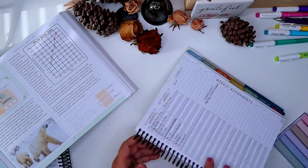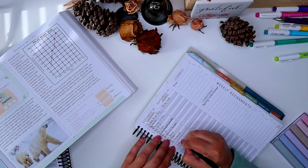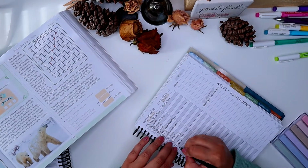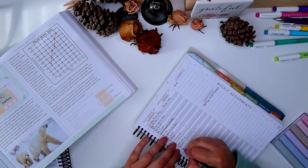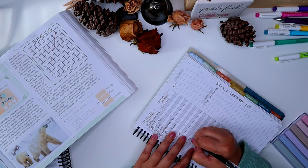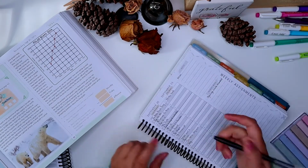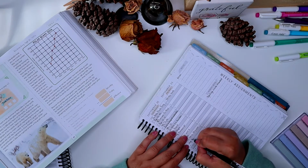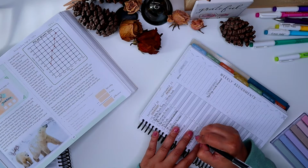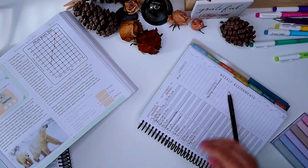Okay, and we're going for Thursday, and I am using Thursday for review. I would like to review his timetables, skip counting, and I said 7s and 8s, so it'll be 9s. He knows 10 and 11, and so I will put 9s and 12. I would like to review time as well. Okay, so that's it for math.